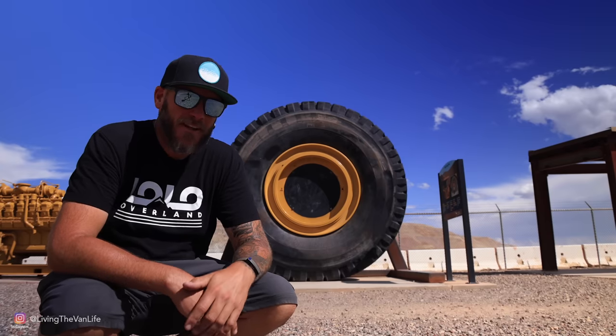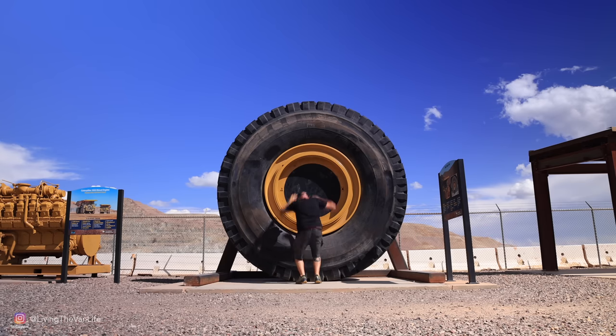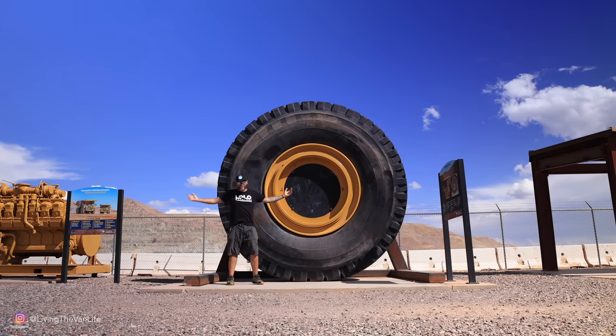Now right here behind me is one of the tires off of these Caterpillar 793 haul trucks. And to put into perspective just how big this thing is, I'm gonna go over here and stand next to it. Now I'm right about 6 foot, and you're gonna see how tall this thing is compared to me.